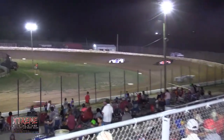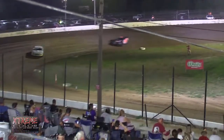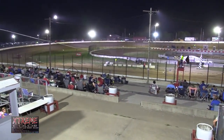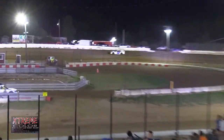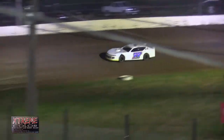White flag for your leader, Jeff Dowdy. Dustin Beasley in third. How about it? Give him a hand, the 77, Jeff Dowdy. Aaron Murray in second. Dustin Beasley third. Alex Crawford comes across in fourth. So a nice, hard-fought heat race win for one of our favorites here, the 77, Jeff Dowdy.